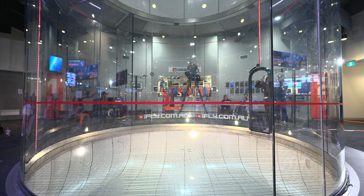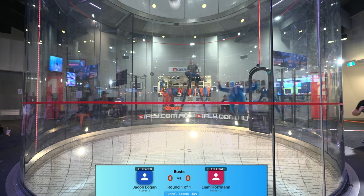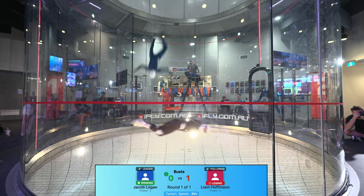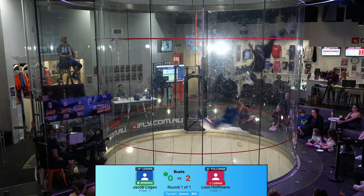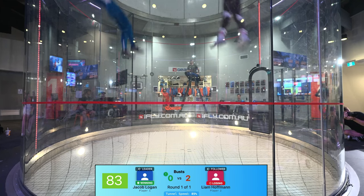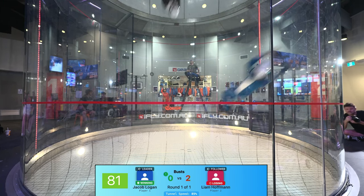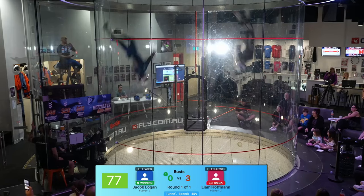Who's your money on there, Donnie? I feel like I have to have a bias in this situation because Jacob's my partner, so... Righto. Well, I'm going to go for Liam then. Yeah, good. You're the only person supporting Liam in the building, so... Well, Jacob trying to catch him out. Liam keeping up, though, very well as we go into almost a minute to go.